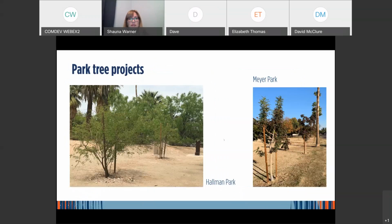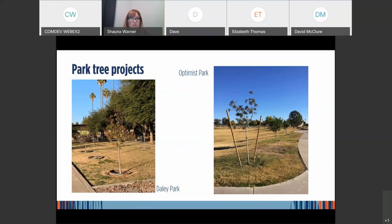Trees are a great amenity to add to our parks, and that's where both Dave and Richard Adkins, our urban forester, will work with you to make sure it's the right kind of tree. We have many different parks. Hallman Park there is more of our desert preserves type park. So you'll see that a tree that might go there might be different than Meyer Park, for example, which will have some flood irrigation. So they'll make sure that the tree gets in the right place and it's the right type of tree as well.